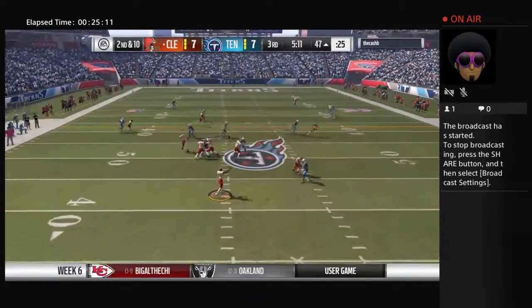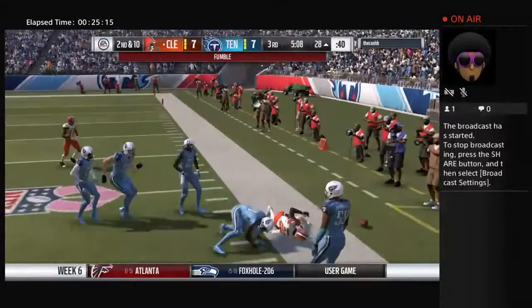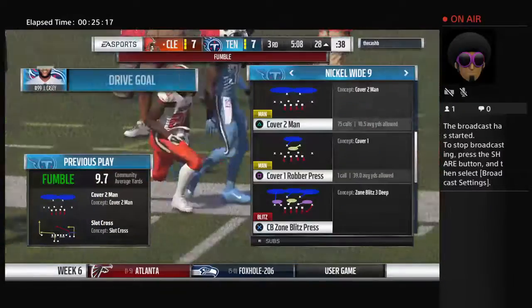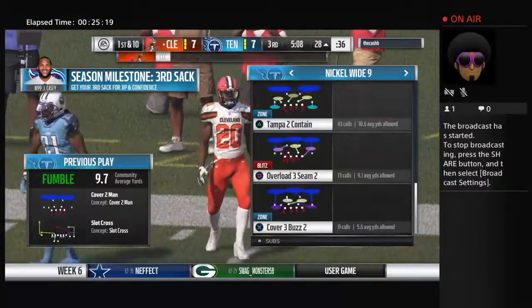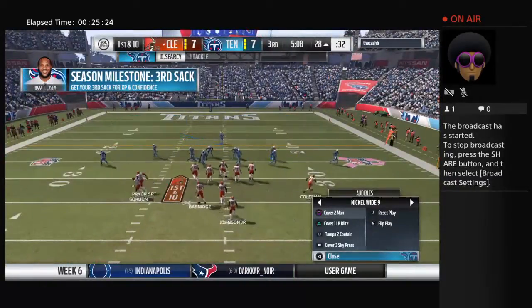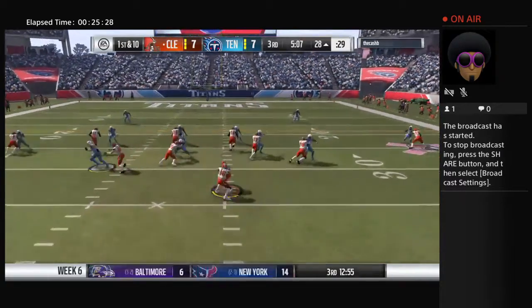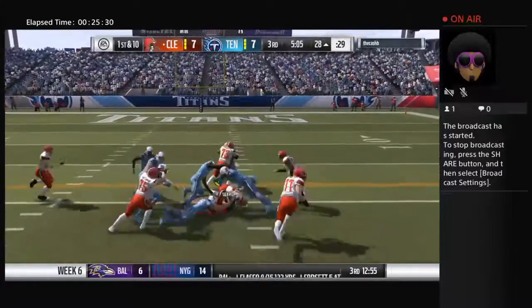Again on 2nd and 10, it's Griffin. Underneath for Johnson. And now look at this. Big gain, but a fumble. But this will fortunately wind up out of bounds. Now, I have to admit, partner, that I've often thought that I don't like this rule, where the offensive player fumbles the ball, it goes out of bounds, and they get to keep it.